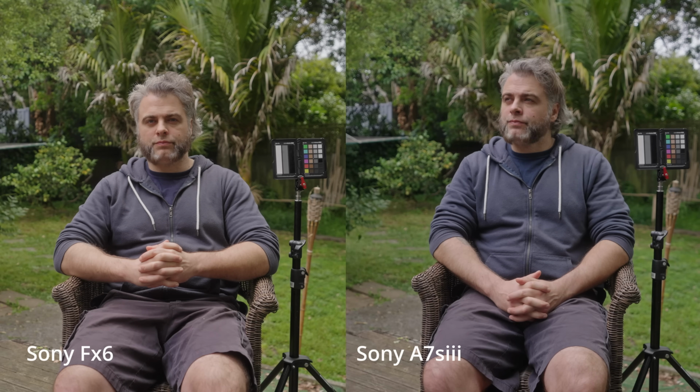Looking at the footage side by side, while I do think there's a difference, there's not a huge difference, and there is a huge difference in cost. If I'm not going with the A7 IV, then I might go with the A7S3, which is essentially a cheaper FX3, which is, as mentioned, not too far off an FX6 in terms of its image quality.